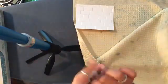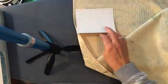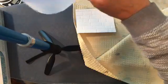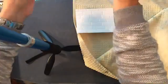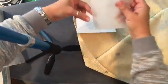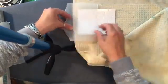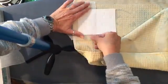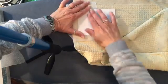And then the last one we'll do is the brick wall. What I'm going to do with the brick wall is do half of it with a flat piece, and then half of it with a crinkled piece, and we'll just see which one turns out better. So I'm going to do the flat piece first. I'm going to just lay this. I'm going to go on this side. Lay this here.